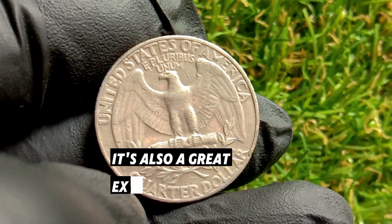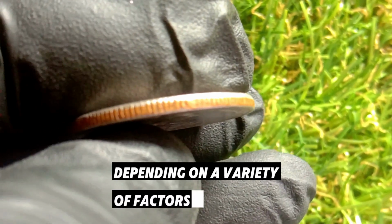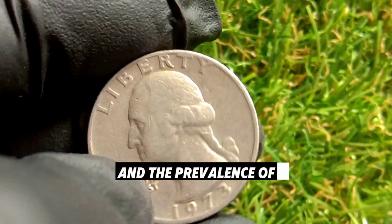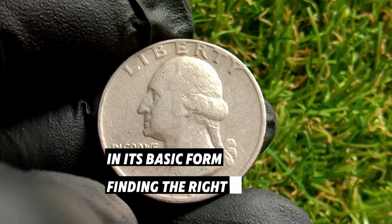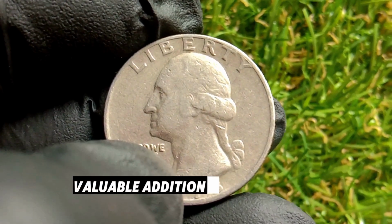It's also a great example of how market value can shift depending on a variety of factors, including the state of the economy, the size of the mintage, and the prevalence of certain error types. So while this coin may not be worth a lot in its basic form, finding the right variety or error could make it a highly valuable addition to a collection.